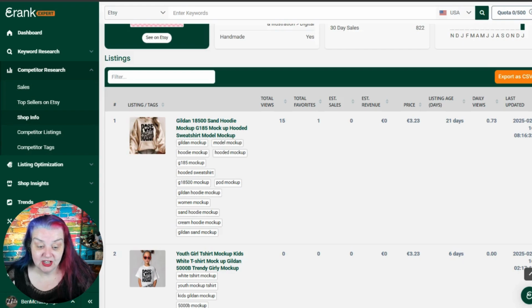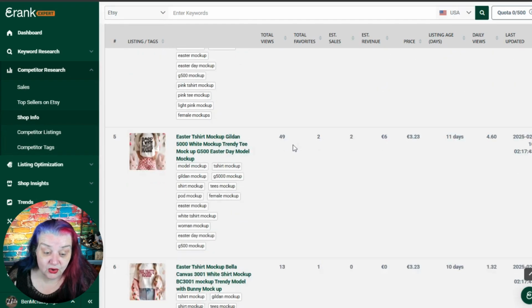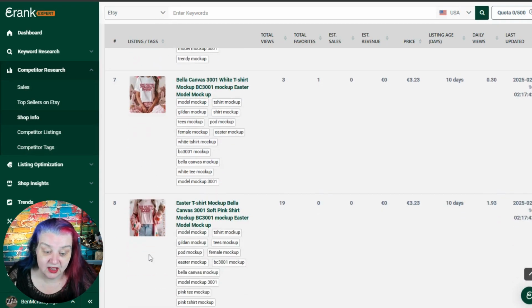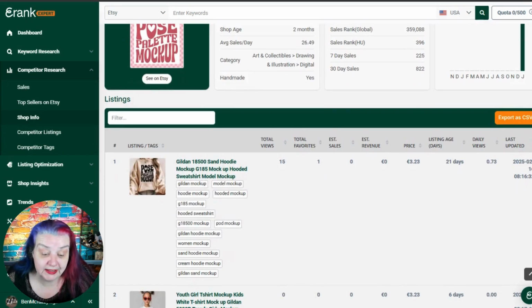Are these just AI generated backgrounds and faces, or is the whole shirt AI generated? I literally don't know, because if the whole thing's AI generated, then it's not showing you an example of the Bella Canvas shirt. It's showing you what the AI believes a Bella Canvas shirt looks like. Although, people are going to go mad and say AI generated, it's terrible, but Etsy do allow it. It's probably not the best thing.